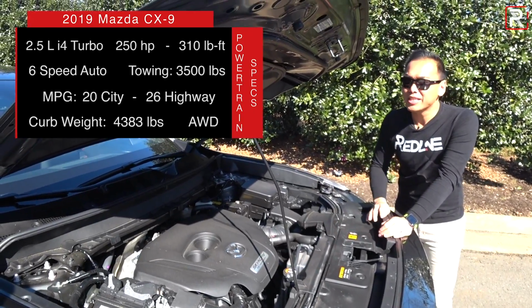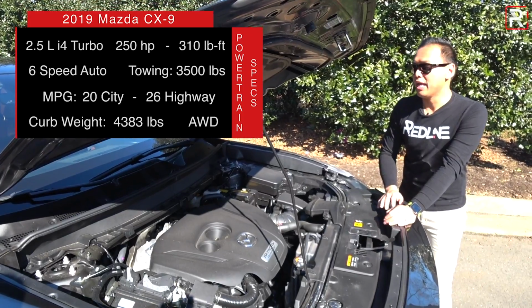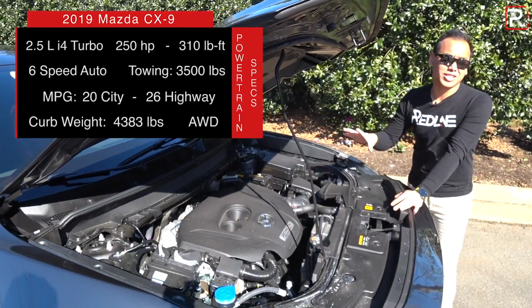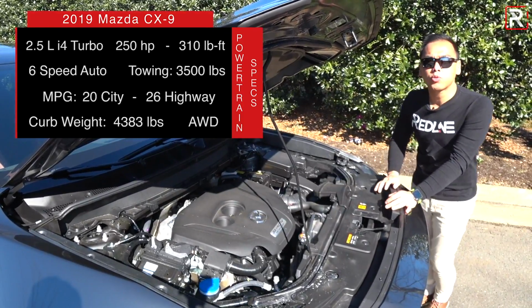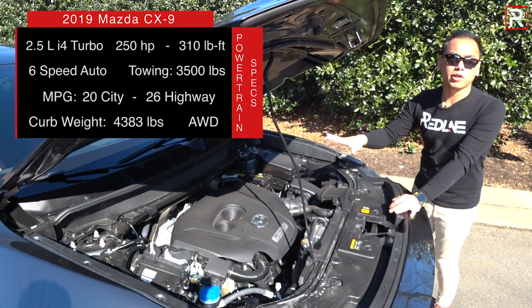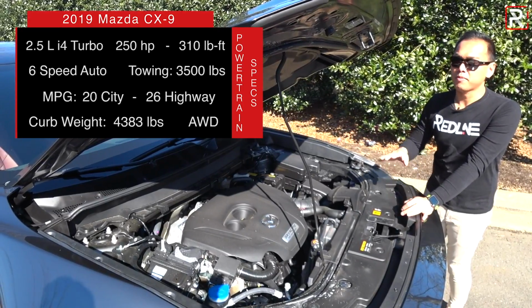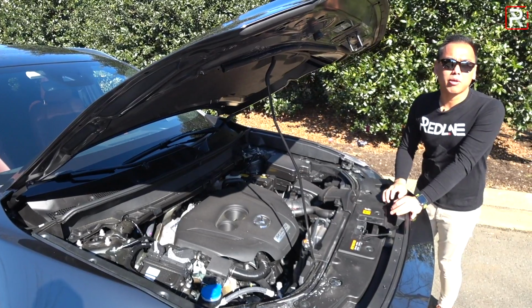Now the transmission is definitely down 2 to 4 gears compared to the competition, so I'd like to see Mazda eventually add more gears. Now this car was about 300 pounds lighter than the first generation when it came out. This one with all-wheel drive, which is standard, sits at around 4,300 pounds. And fuel economy, it's not bad. It's rated at 20 in the city, 26 on the highway, and Mazda says if you guys properly equip it, it'll tow up to 3,500 pounds, which is again about 1,500 pounds less than most of the competition. But with all-wheel drive, about 250 horsepower with premium, let's get out on the road and see how it performs.